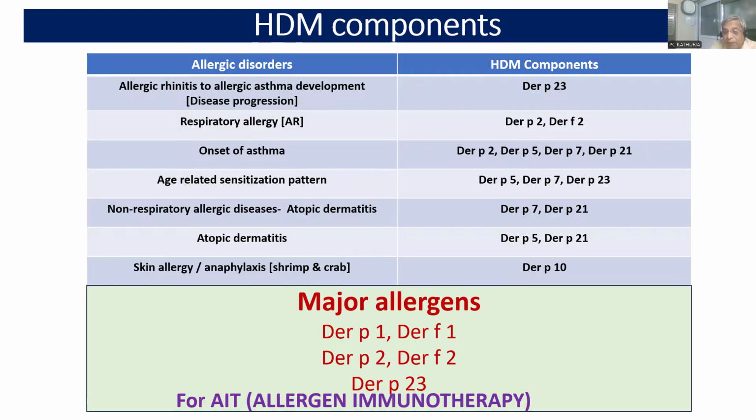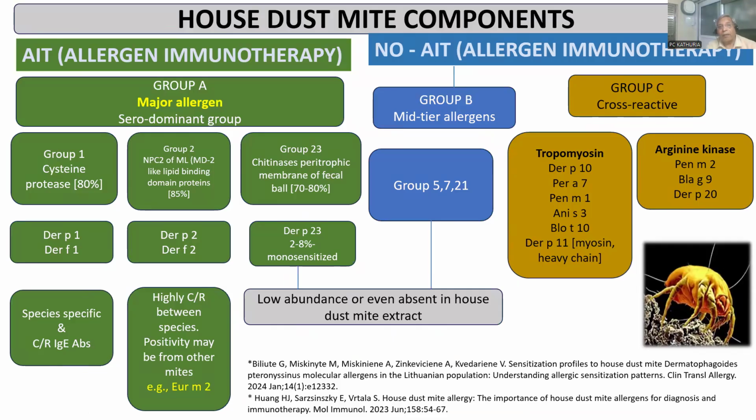There are 5 major allergens: Der p 1, Der p 2, Der f 1, Der f 2, and Der p 23. These are the major allergens responsible for ongoing symptoms of allergic rhinitis and allergic asthma. There are 3 groups of allergens in the house dust mite. Group A are the major allergens, group B are called the mid-tier allergens, and group C are the cross-reactive allergens. The group 1 allergens are also called the immunodominant allergens. Group 1 is a cysteine protease, there is NPC2, and from the body there is another chitinase type.